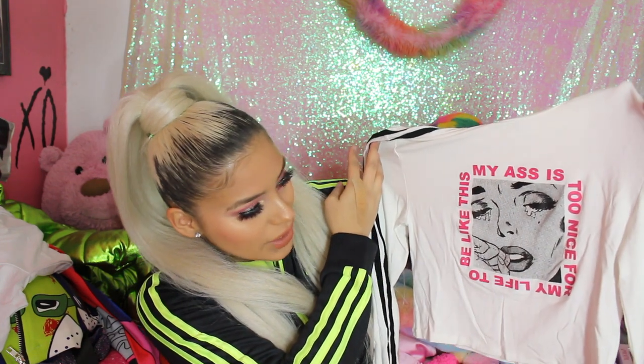Alright, so this is another shirt. This one, he actually got a little ticked off. I don't know if he actually did, but I think he did. I don't know why. It just says, my ass is too nice for my life to be like this. And you guys know there's shirts everywhere that say, my tits are too nice for my life to be like this. Obviously, my tits are not nice. I have small boobs. Itty bitty titty committee here. But I saw this one and it fit me more. My ass is too nice for my life to be like this.